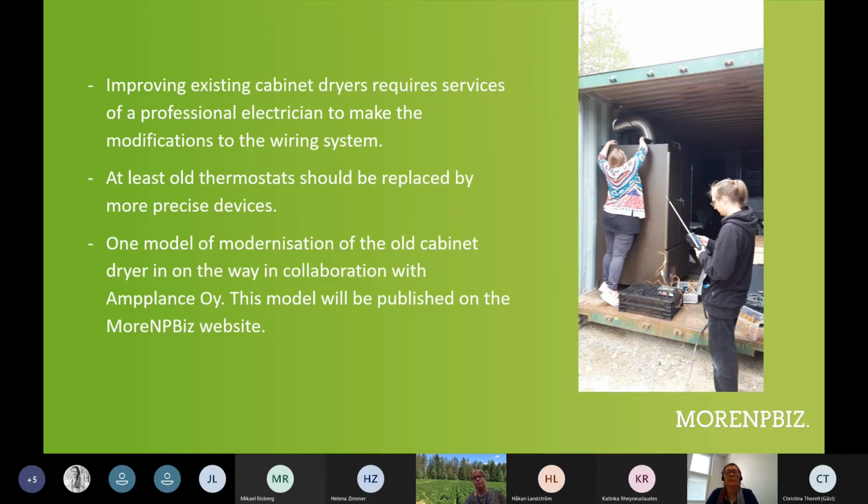Antti told you already quite much about the cabinet dryers and the problems of it, and several companies in Finland have a big Oragas dryer, and we couldn't help the entrepreneurs very much, so we asked help from a professional electrician, and with the collaboration of Amplans AB Oy, we will get one model of modernization of the old-fashioned technology in those cabinet dryers that are popular in Finland. And this will also be published with an estimate of the costs on our website.